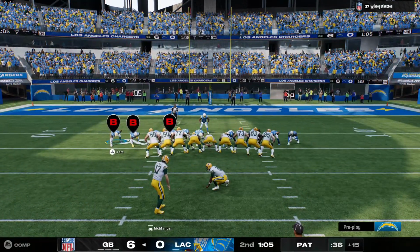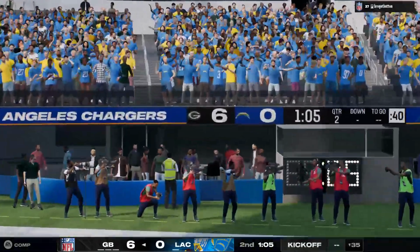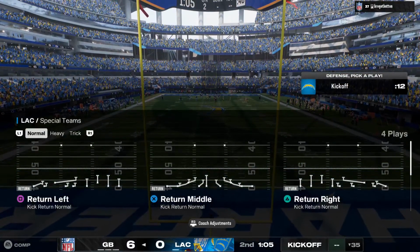They're not going to have many easier drives than that, Mike. I mean, to get the ball, not only in a short field, but in a goal-to-go situation, you don't get a lot of those chances. You have to cash them in, and that's exactly what they were able to do.